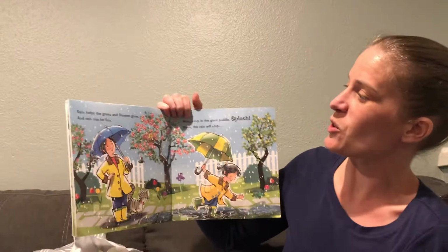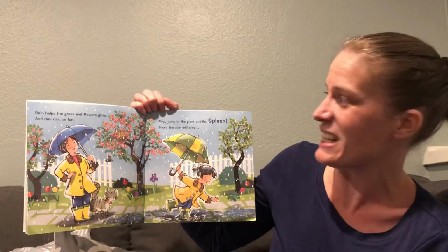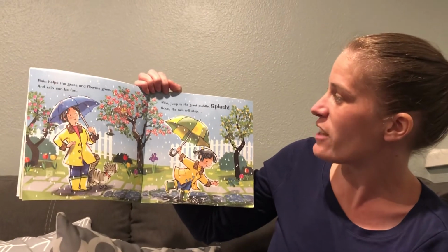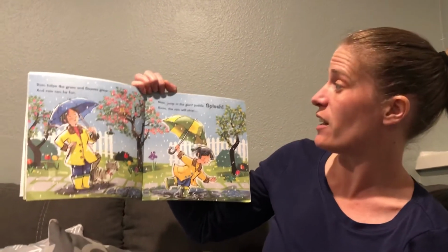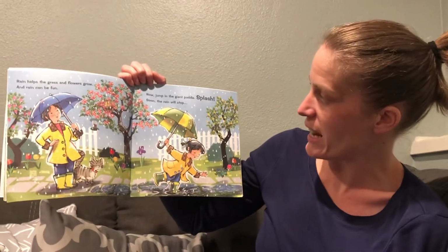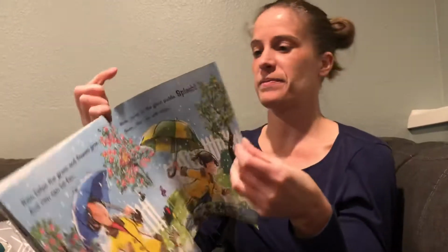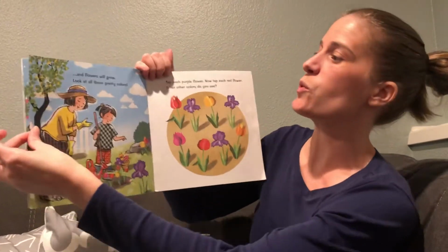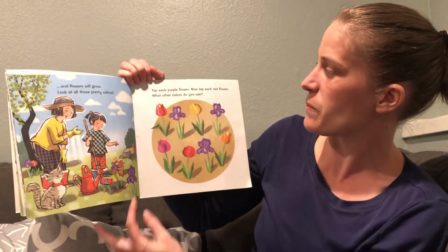Rain helps the grass and flowers grow. And rain can be fun too. Now let's jump in the giant puddle. Splash! Soon the rain will stop. Flowers will grow.